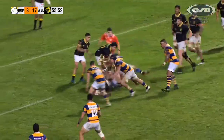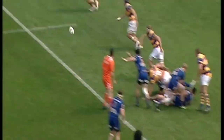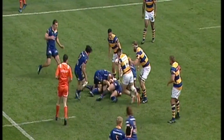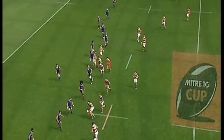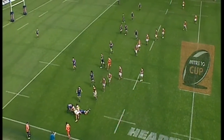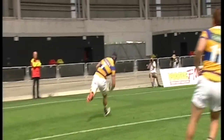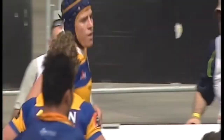Back to the live action, and they've lost the ball now. Got my target at the moment, this time running ball. Oh, there. Change of direction. One-on-one opportunity, Chase Tiatia beats the first tackle. Chase all good. Ben, you've got to have a look at that.